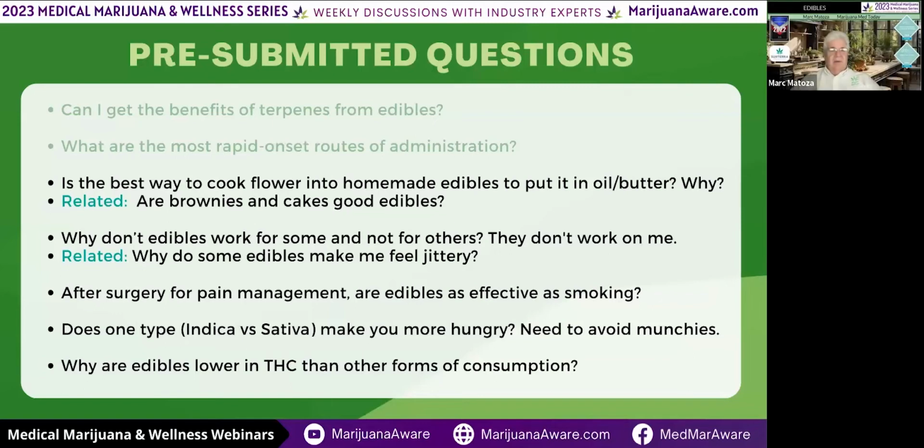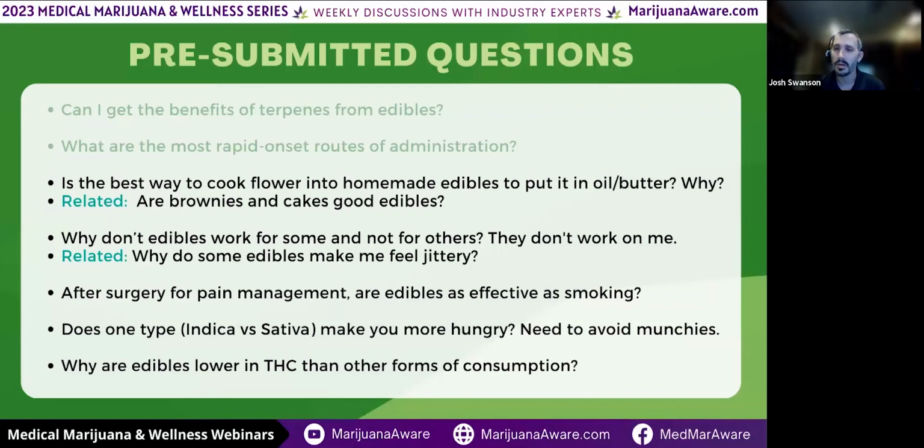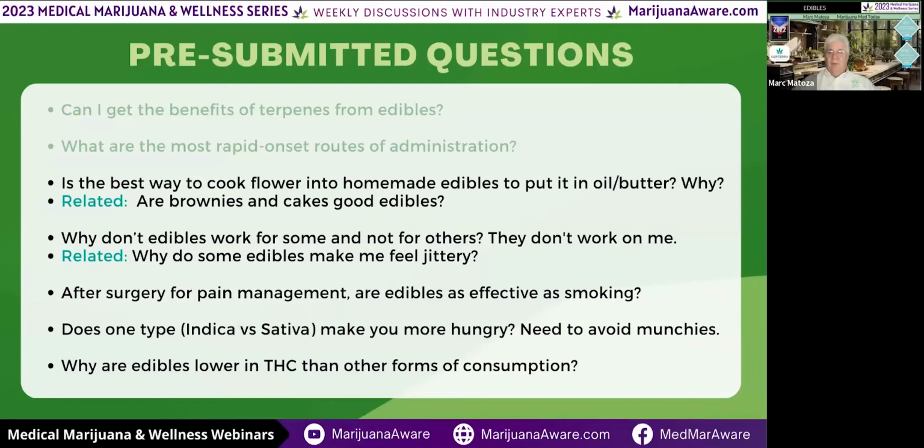Right. Good question here is, what is the best way to cook flour in homemade edibles, to put it in an oil or butter, and related to that, why are brownies and cakes good edibles? That's right up your alley, Josh. Yeah, so I actually prefer oils instead of butters because butters separate and you get a lot of extra things that happen if you heat that too much or too fast. So I would always use an oil base if I'm going to do a soak extraction on my plant material, and just make sure you're paying attention to a decarboxylation chart so you can make sure that you're actually getting everything converted into the form that you want. Yeah, I think that's really important.